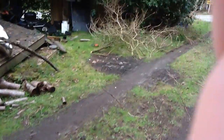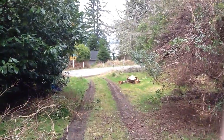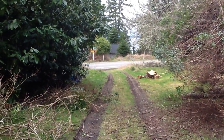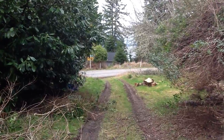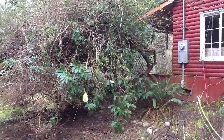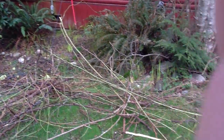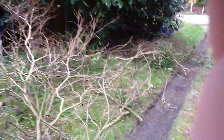I don't know how long this records for either. This place has lots of shaggy growth right here. You can see the road. This is one of the cars that comes by every day. We'll see if we recognize it. Nope. But it's a pretty low traffic road. You can see it's a little overgrown, and I've been working on getting that taken care of.